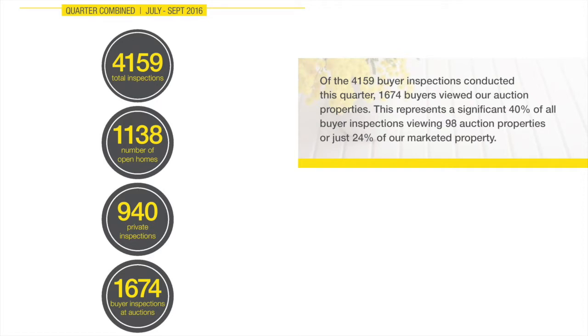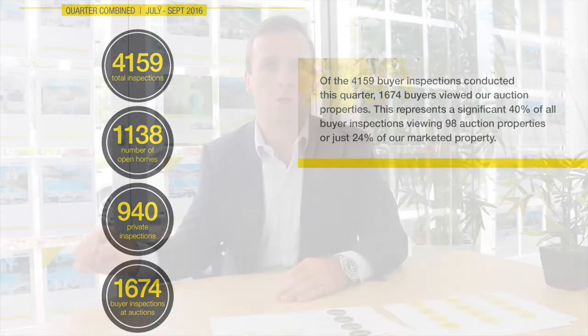4,159 buyers viewed all the properties. Of the 4,159, only 940 buyers viewed the properties via private inspection times. So the overwhelming majority of buyers are still choosing to view their real estate on the first or second occasion through the advertised open homes. Running advertising and open home campaigns seems to be, and the numbers suggest, critically important when it comes to driving buyers through your particular property.